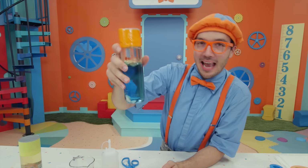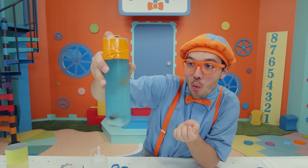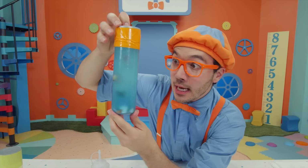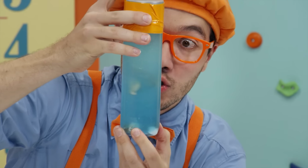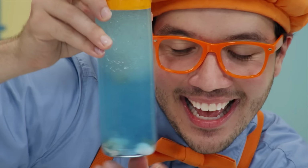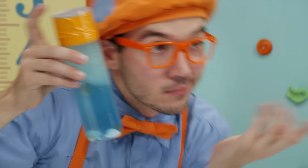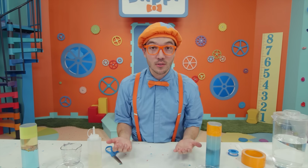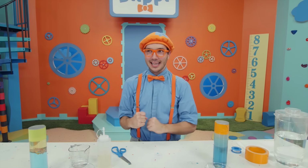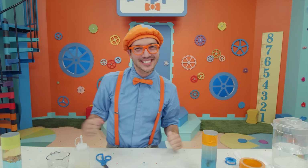Whoa. And my favorite part, shaking it up. Whoa. Look at it. It looks like the animals are swimming around the bottle really fast in the ocean. And the shells, they stay at the bottom, just like in real life. This was so much fun. We made an ocean in the bottle. We saw dolphins in real life. We visited Bird Island and did so many amazing things learning about sea creatures.